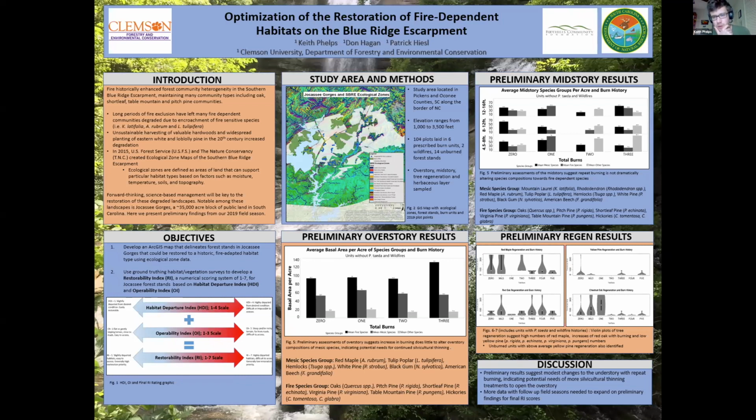However, in the mid-stories and in our tree regeneration layers, we're ultimately seeing that mesic species are predominating in these layers, which suggests to us that unfortunately, while the overstory may be what we want to attain, the understory and the mid-story in the future will not represent a lot of those fire-associated habitats that we're ultimately concerned with managing.